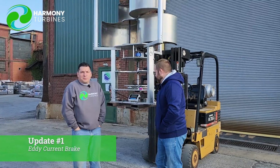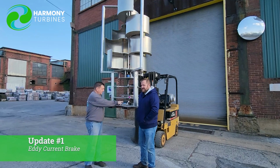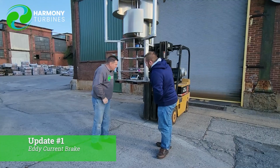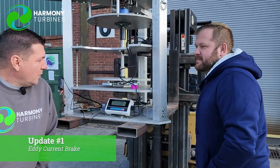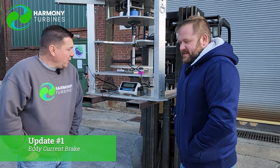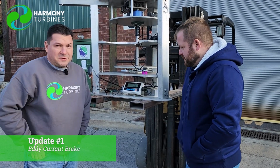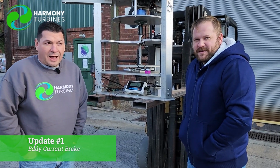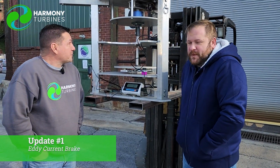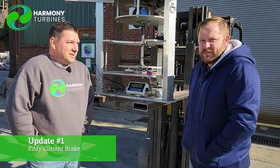Yeah, so guys, what you're looking at here is our eddy current brake, and it is functioning. We're picking up our foot-pounds of torque. And this little guy in here is the magic piece. This eddy current brake allows us to actually get data in real time of how many watts we're producing, because we take our foot-pounds of torque times our RPMs, and we can come up with an actual output. Yeah, so we get the horsepower, which we can convert to watts. So we'll know at a given wind speed what our wattage will be when we produce it.